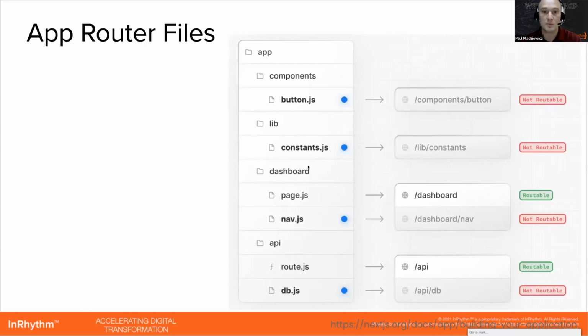So you can place your common React components next to your pages. Like here's a good example of using constants. You can still have that within the app directory and it's not going to be leaked to the client.